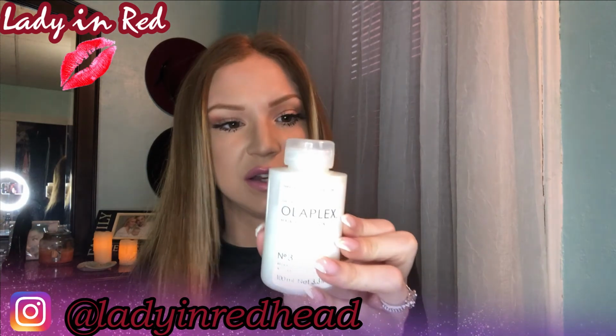Alright, so the next thing that I grabbed from the Sephora haul is this little doodad right here. So this is actually a hair care product. This is all the rage everywhere. I needed to see what the hype was about. So this is the Olaplex No. 3. So this is a treatment.